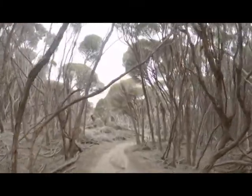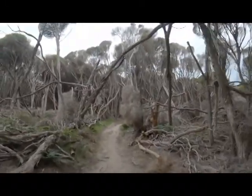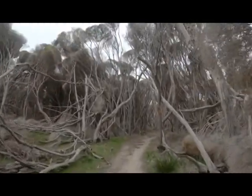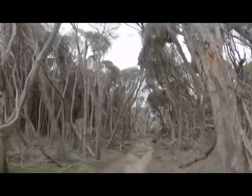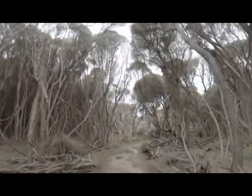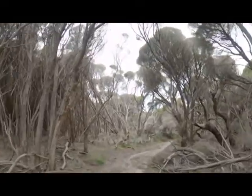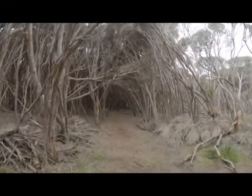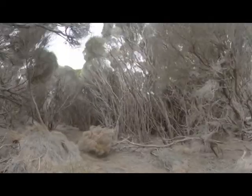The tunnel of tea tree. The tunnel gets narrower further on down here. Track. The second track.